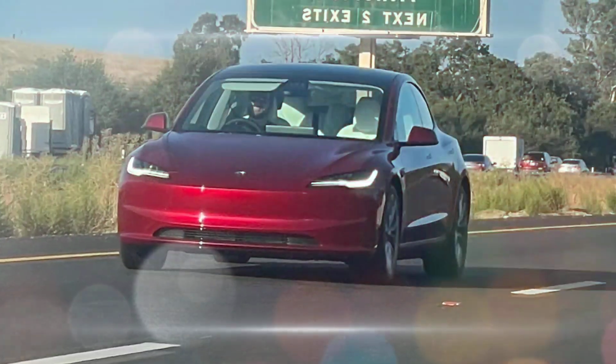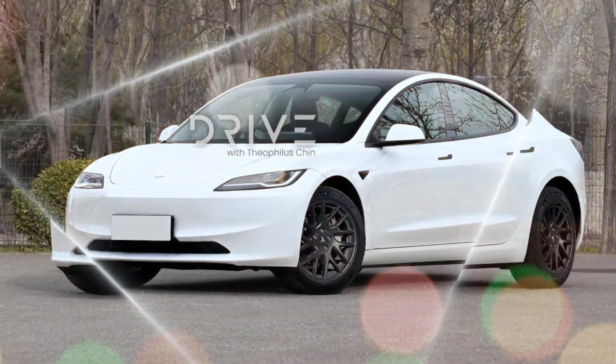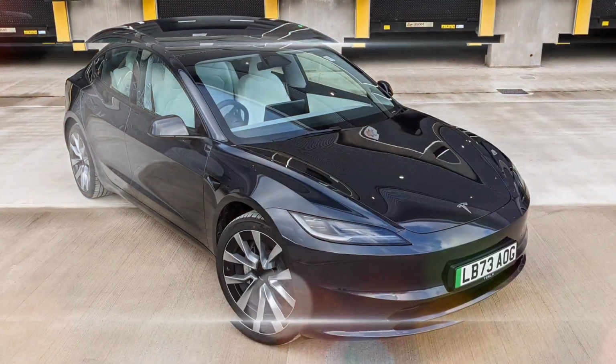New sound system. The Highland boasts a significantly upgraded sound system, offering an immersive and dynamic audio experience. This is a welcome improvement for music lovers.